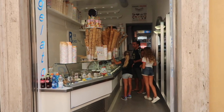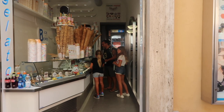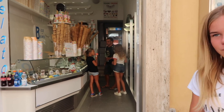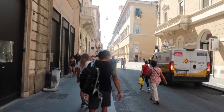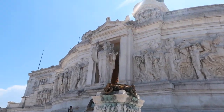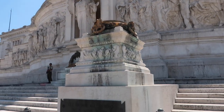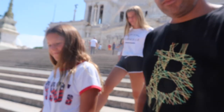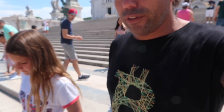I think we are now about 5 minutes in Rome and we are already going for an ice cream. Visited some ancient building in Rome again. Did you like it, Juna? No, it's too hot. It's really, really hot. So we are going to the next stop.